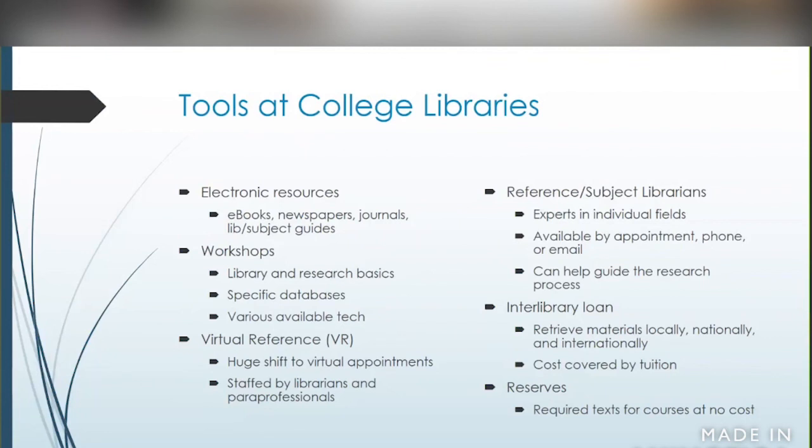They also usually offer reserves, which are a collection of required texts for courses, also at no cost. It's a separate collection that usually has a loan period of anywhere from 2 hours to 7 days, but they are textbooks that professors have explicitly requested that the library purchase because they're going to be used within their course. Reserves are going to be looking a little bit differently this year, but it's still a service that students can utilize.